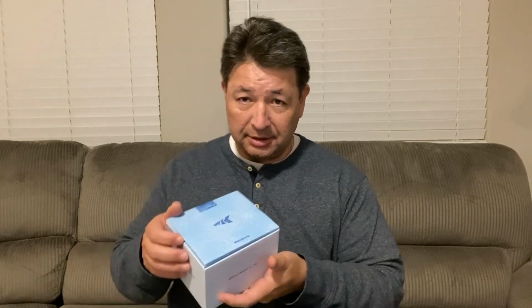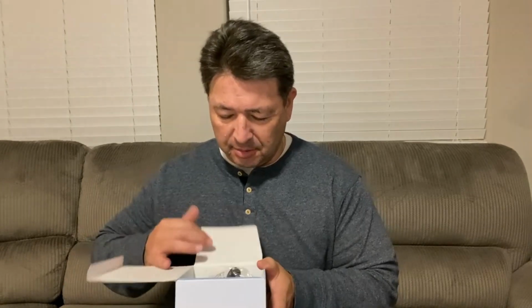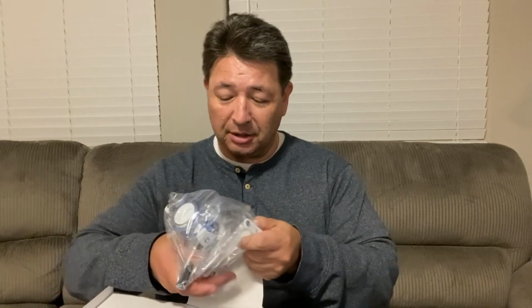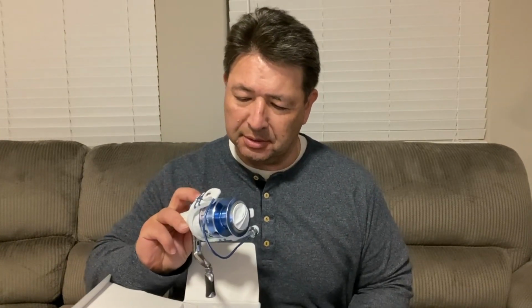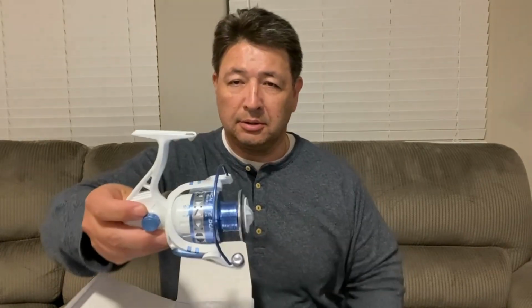A little bit bigger reel. So I got this one that was on sale for Black Friday, I believe. And it was only like, I'm cheap, only like 30 some dollars. It was a Kastking spinning reel. I don't know if you can see, it's a 4000 series. Oh no, this is a 5000 series. Yeah, just in case.